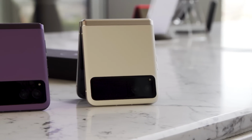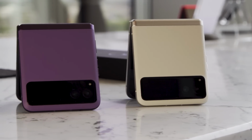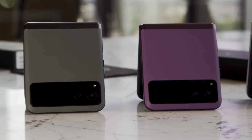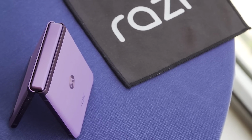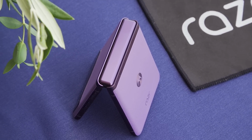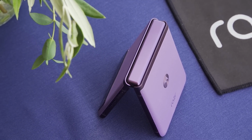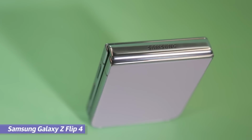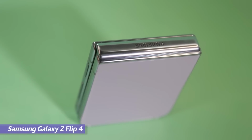However, Motorola is yet to announce the pricing in the US, and if it's around $800, I could see it being at least an intriguing option for people that buy like the iPhone 14 or the Galaxy S23 around that similar price point. But for anyone intrigued by the idea of a foldable smartphone, you'll probably be better served by a heavily discounted Galaxy Z Flip 4. I say heavily discounted because the Z Flip 5 is almost here.